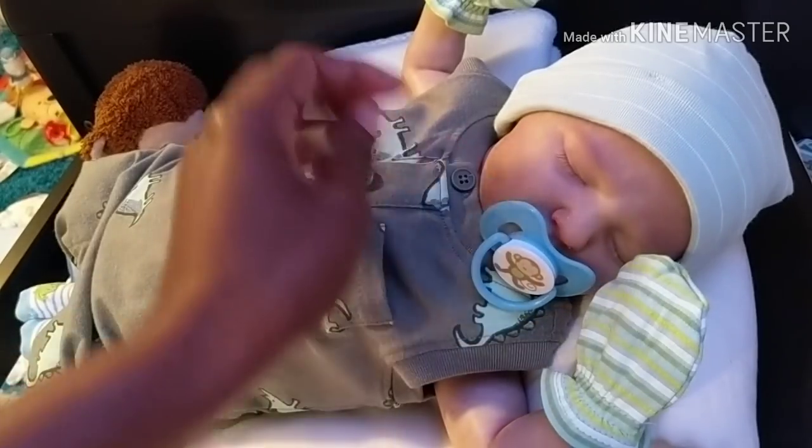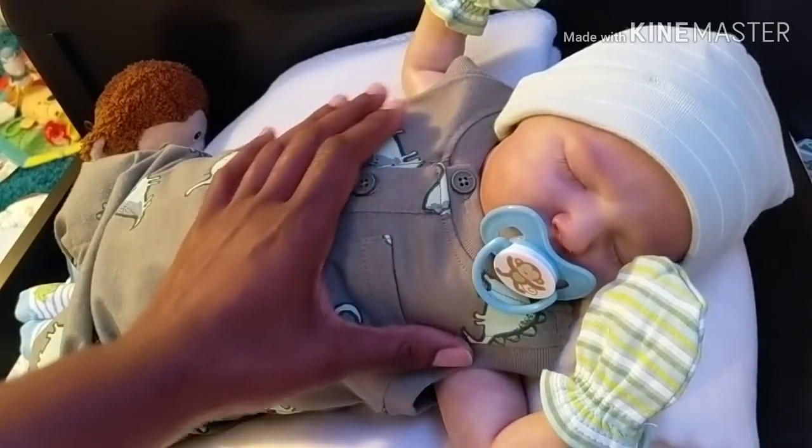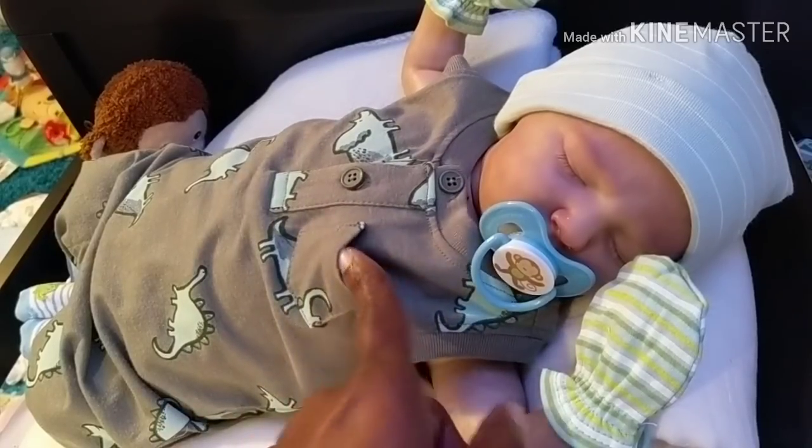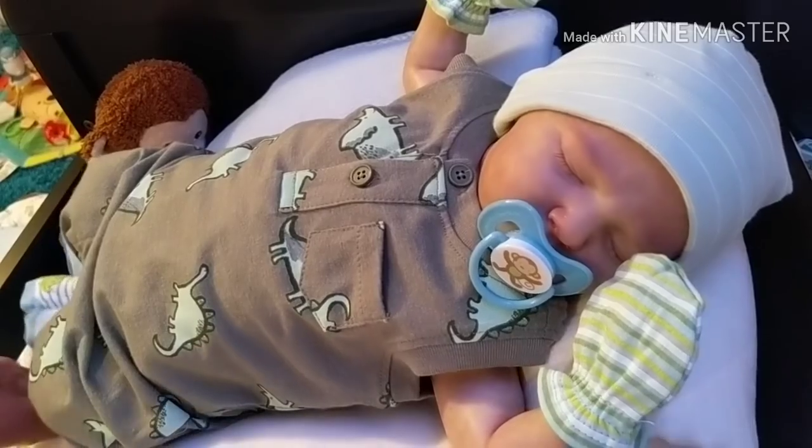Yeah, so it's a short sleeve. Well, it don't have any sleeves. So it's no sleeve. It has a little tiny pocket up here. It has two little buttons. And it's long pants.